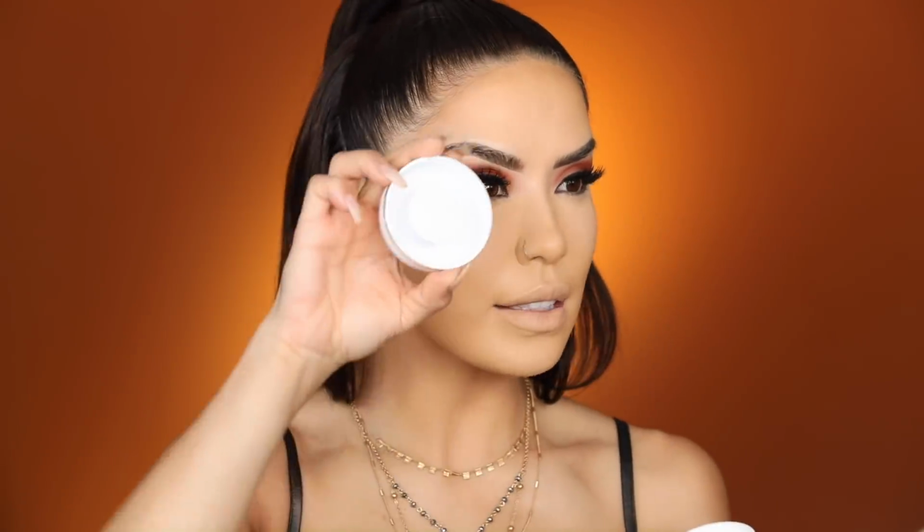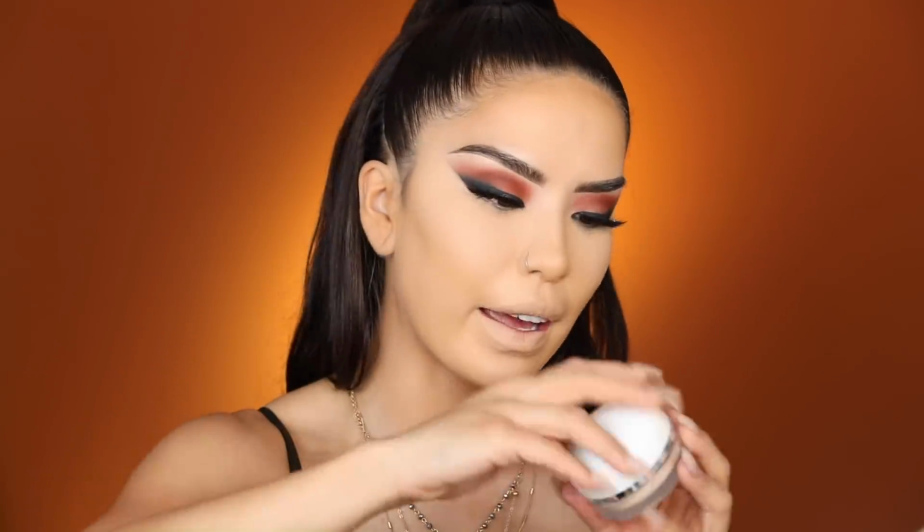By the way, it doesn't smell like coconuts, which I was kind of sad about, but it's okay. It's probably better it doesn't. And it has, I don't know if you guys can see the lid. I feel like it does that to really push the product back in there so it doesn't spill anywhere. So I kind of like that. So I'm gonna go in with that Beautyblender. I just dumped a little bit out and I'm going to bake right there.